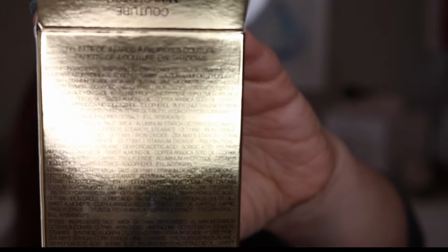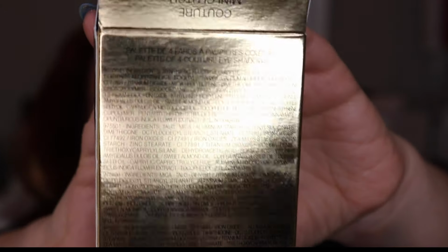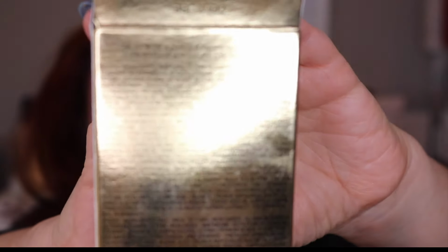Anyway, I will hold up the back of the packaging so you can read it. This is for number 800. Each one is slightly different. It's really hard to see because of the way that the writing is, black on gold. I don't even know if we're going to be able to see that. I'll do a screenshot of it and put that up instead. But again, it has the same ingredients.